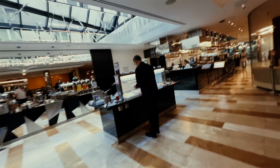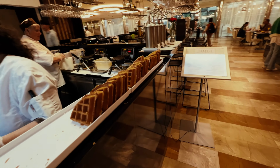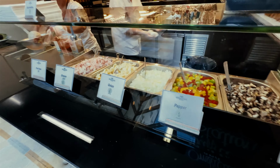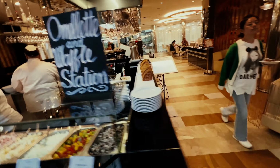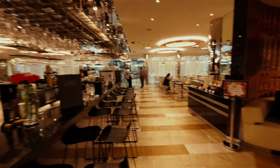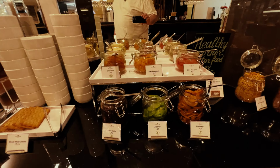One thing I did forget to cover, I've only just seen actually, omelette and waffle station. So you've got loads of toppings there. And they're freshly made. And then you've got some juices. Oh, there's more seating area. Oh, there's massive seating area there. Yeah, it goes on and on. So let's have a look. You got some the rest.